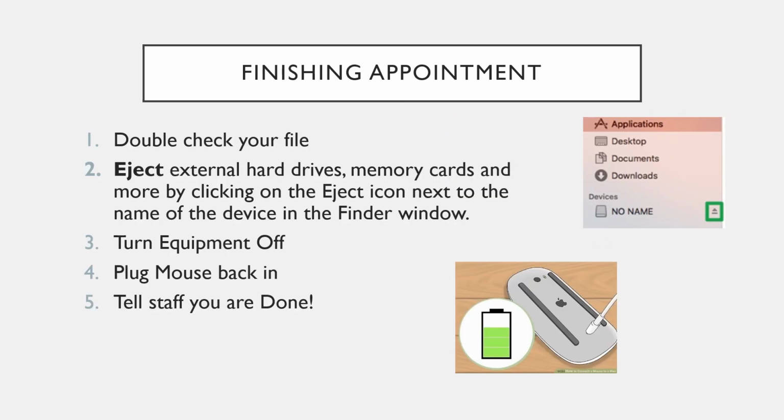Finishing your appointment. When your appointment time is over, double-check your file or files saved to your device. Remember, your items will be deleted from the computer when you leave. Eject all storage devices, memory cards, USB sticks by clicking the eject icon next to the name of the device in the Finder window. Turn off all equipment used. Please plug the computer's mouse back in before you leave, and inform library staff you are finished with your appointment.